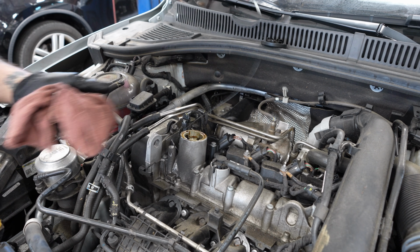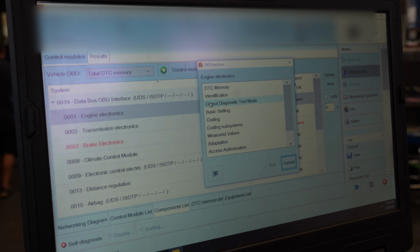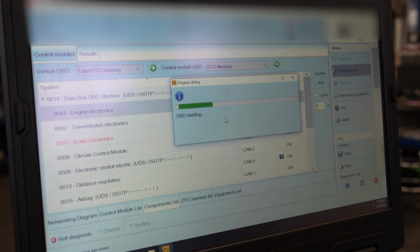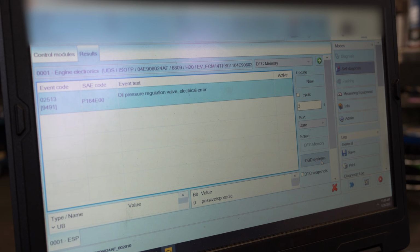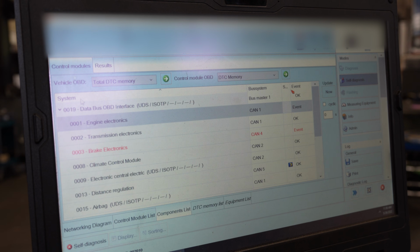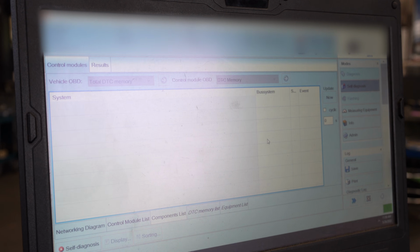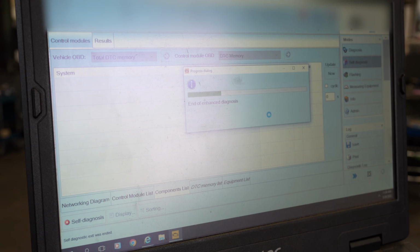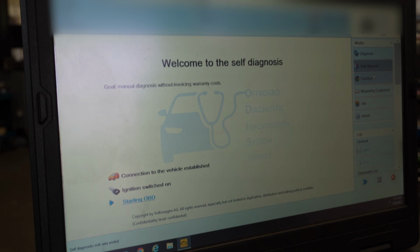Oil's good. This is our fault, P164A. Erase the fault. Good to go.